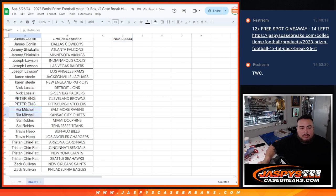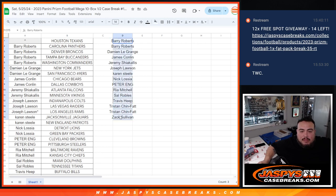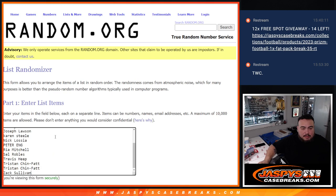Karen with two, Nick with two, so that's an entry each there. Peter with two, Rhea with two, so that's an entry each there. Sal with two, Travis with two, that's an entry each for you guys. And then Tristan with four, Zach with two, so that's one and two entries. And there you go, out of the possible 15, you got 15. So there's everybody's list of names there.